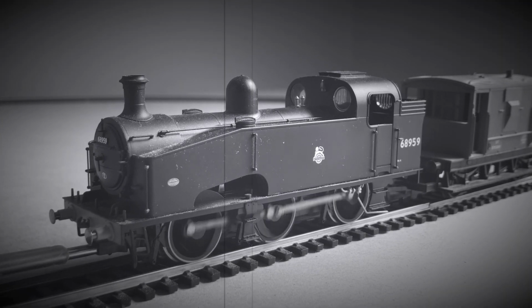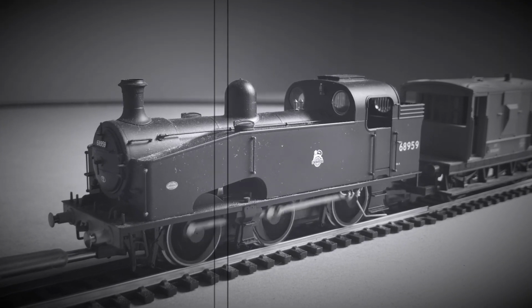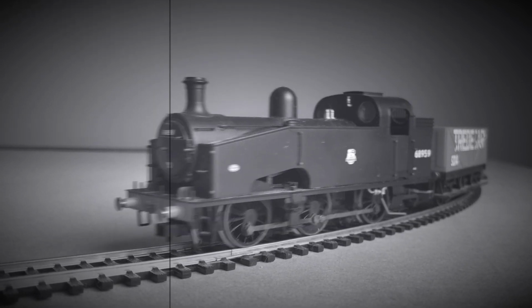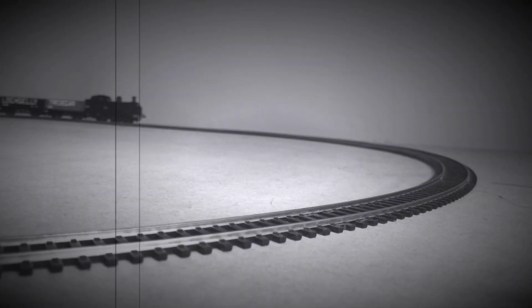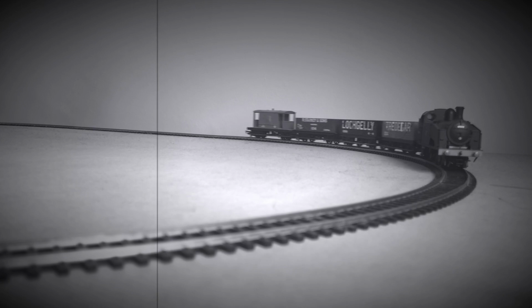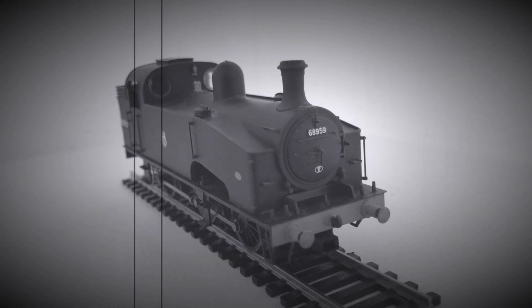An LNER J50 tank weighs 56 tons total. They needed to be heavy and chunky so that they could haul heavy coal or goods trains along branch lines or main lines. The J50 tanks had a top speed of 45 miles per hour. While most of them were built in Doncaster, 2 batches of them were built at Gorton in Manchester.